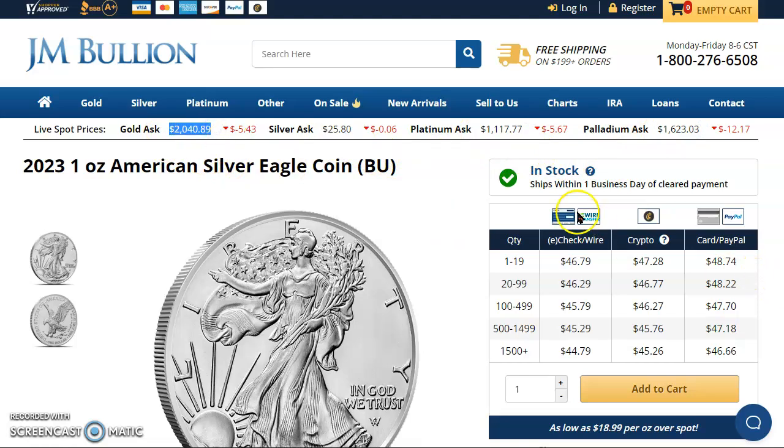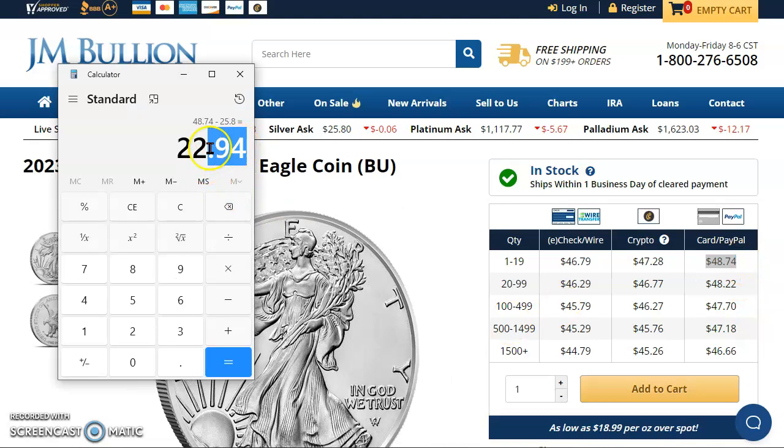Now over here to the premiums for an in-stock Silver Eagle. You're looking at $48.74. Now, the difference on that with the silver ask, you're looking at a premium of $22.94.